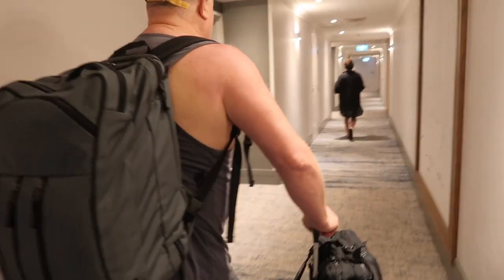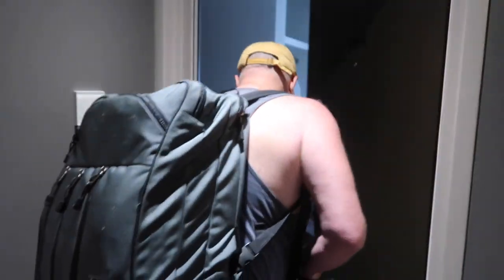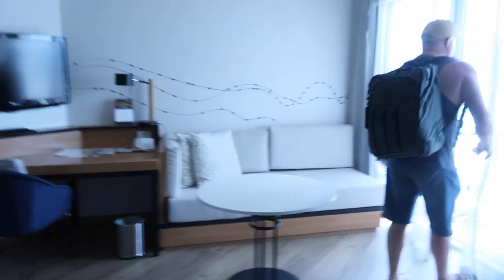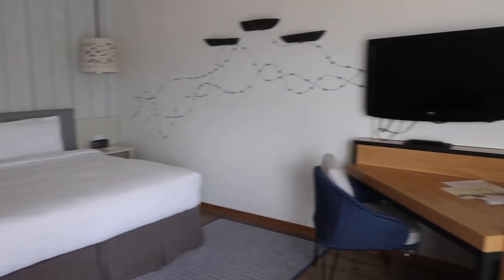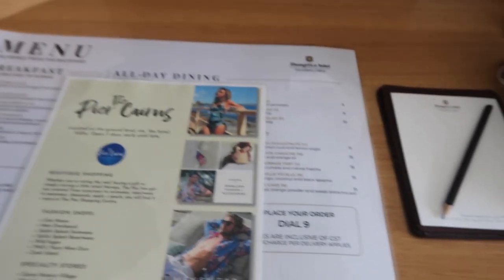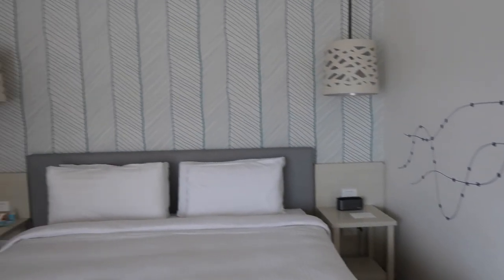What room are we? 1094. That's stairs down there. Okay, this is it. Wow! Very nice. Roll and this one, look at this, a complimentary shoe.